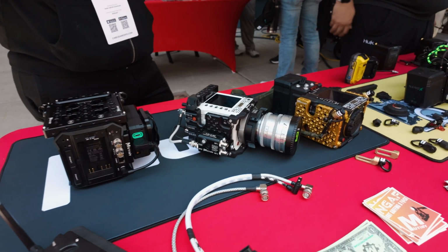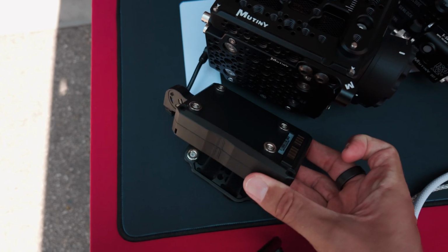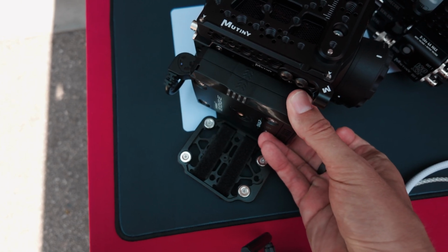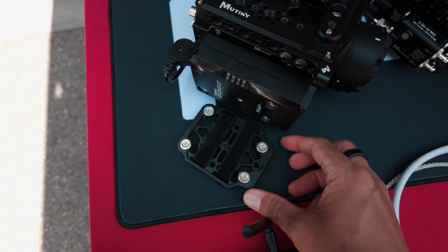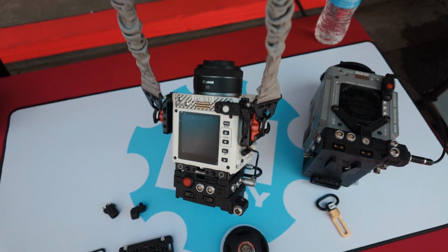You can't go to a show like CineGear without checking out all of the rig companies. Two of my favorites that stood out are Mutiny and Mid49. Mutiny are doing some really cool things with magnets on some of their upcoming product drops, and they even devised a really cool shoulder sling. Super handy if you do any run and gun work like myself.